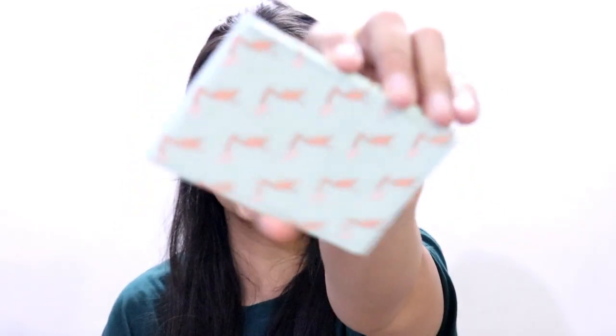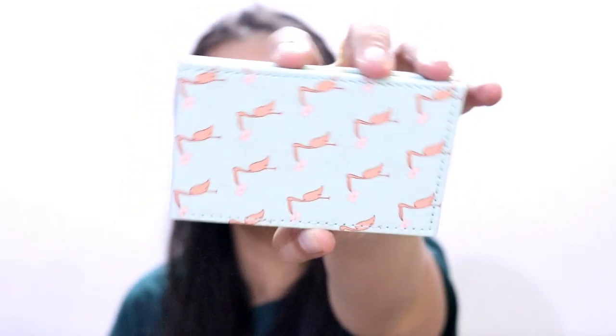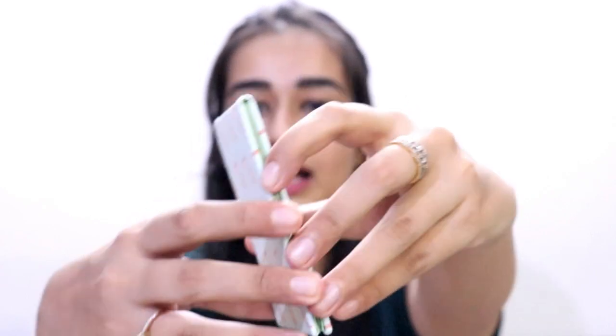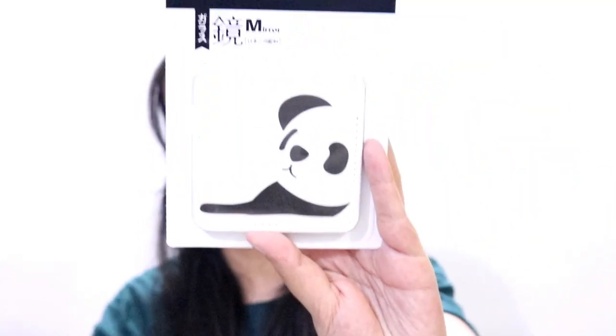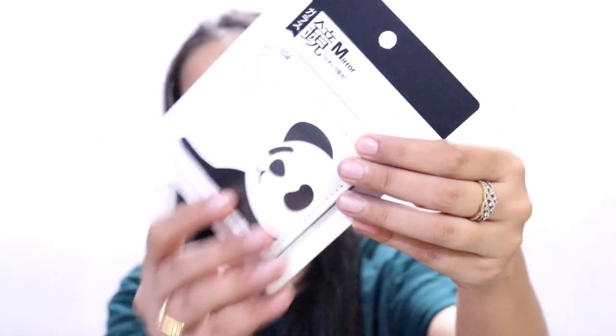So the next thing that I got is something that I actually need while recording my makeup videos. I got two hand mirrors. This is the first one. It has flamingos all over it and it's really pretty, and it has the mirror like this. And I have another one which is panda. My office colleagues used to call me panda, and I have this one. Both these mirrors also retail for 150 rupees as far as I remember.